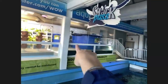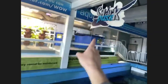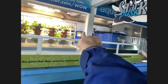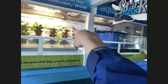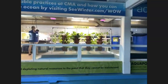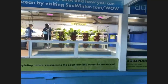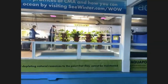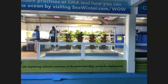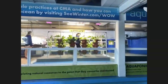So there's fish in this pool, and they're called an invasive tilapia. So they're not supposed to be in the wild. And their poop basically goes into this container. The bacteria gets transferred, filtered in there. And then the bacteria allows this to grow. So usually plants need things like phosphates and nitrates to grow. And that can be harmful to the environment. It can make it toxic in certain areas, or it can make areas lack oxygen. So using the recycled poop is good for the environment.